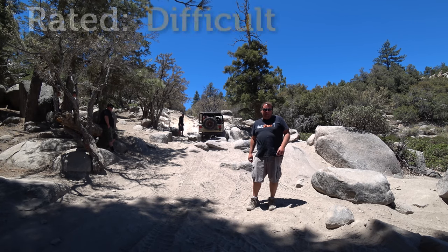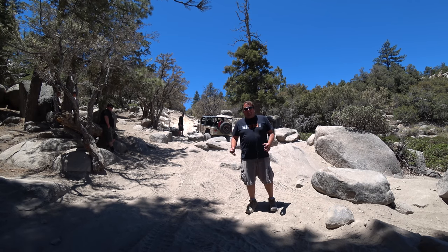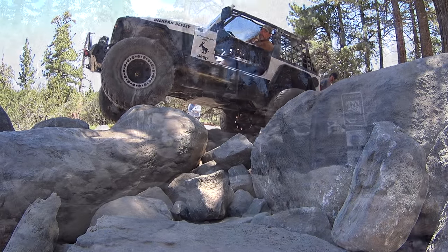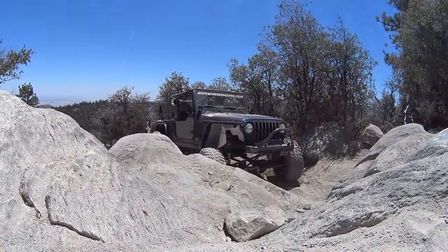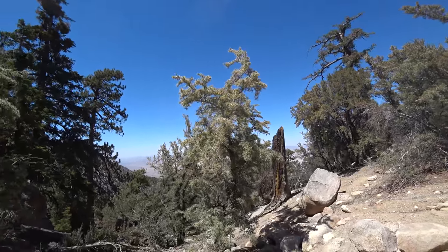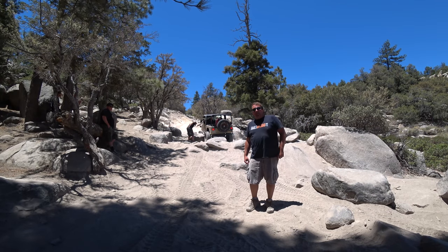This trail is located in Big Bear, California, and is rated hard. John Bull takes on average about an hour and a half to 5 hours to complete, and is famous for its different rock gardens. You've got the West and East Gatekeeper, then there are several different rock sections in the middle, and there's even an amazing overlook up at the top where you can see Johnson Valley, Lucerne, Apple Valley, and all that great area. So why don't you sit back and watch this video with us today.